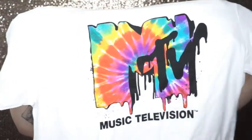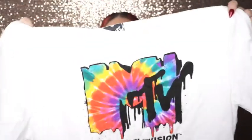I got another graphic t-shirt from the men's department at Walmart. This one's a size extra large, and it's definitely oversized, and I'm glad that it is, because that's exactly what I wanted. If you do not know what MTV is, we can't be friends. No, I'm just kidding. But for real, MTV growing up, that was me all day, every day. MTV was on, watching videos. That was my life. This one was only $7.88. So definitely, if you want affordable graphic t-shirts, check out Walmart. Check out the men's department, you guys.